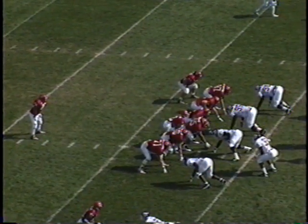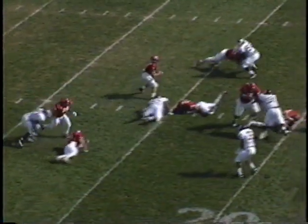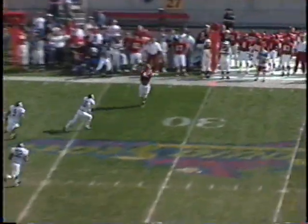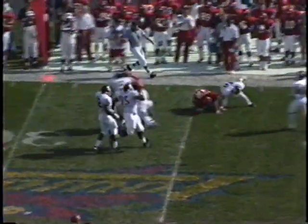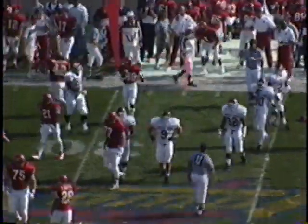Here's a second down and 12 from the 18. Long snap count. Doxson takes it. Two-step drop. Now under pressure. Rolling back to his right. He's still under some pressure. Now has the ball. Flips it, and it's going to be caught by the fullback at the 30. And it will be a first down all the way out to the 34-yard line.